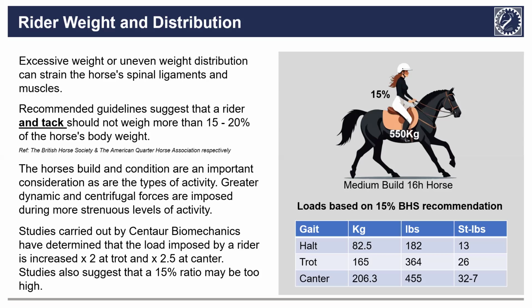The problem actually is when you go up into trot, we double our weight, and when we go up into canter, we apply 2.5 times the forces of our weight. And if you imagine, sometimes there may only be one of the front legs down on the ground in canter. So there's a reason. Studies have been done on this, and they have actually noticed changes in the horse's biomechanics at as little as 12%. But it's just to take into consideration that we need to add everything up, tack and our body weight.